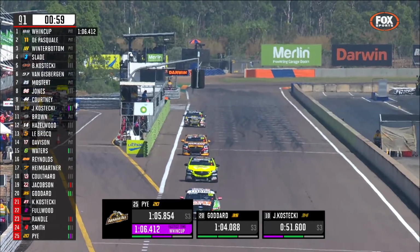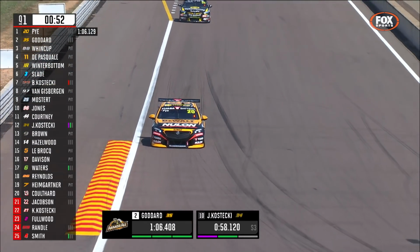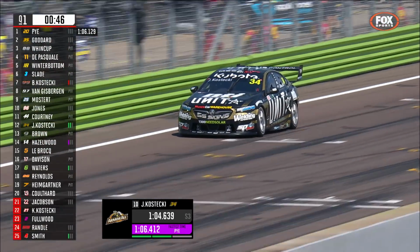High might go to the top here. This is a very good lap, and it is. It's a 6-1-2 for Scott Pye, and Zane Goddard's come up 19 spots to second. Great job. And his teammate Jake Kosticki's also on a lap. The Matt Stone Racing guys about to show some form.